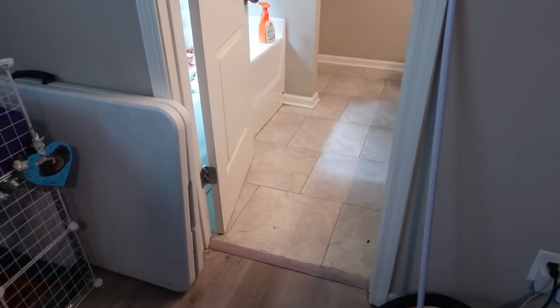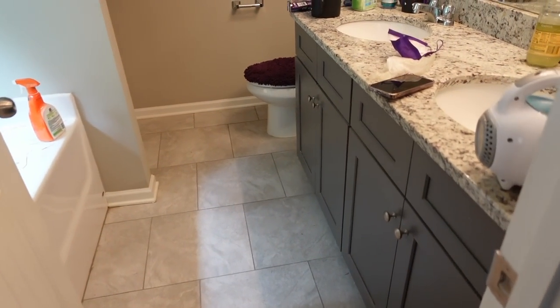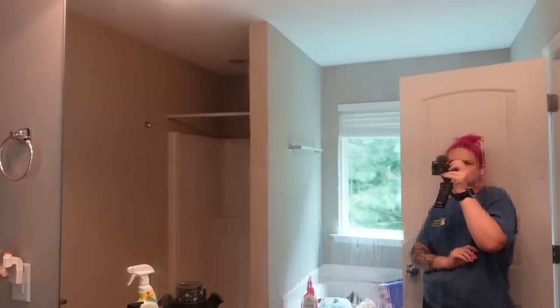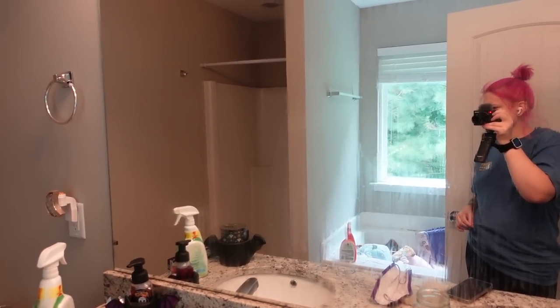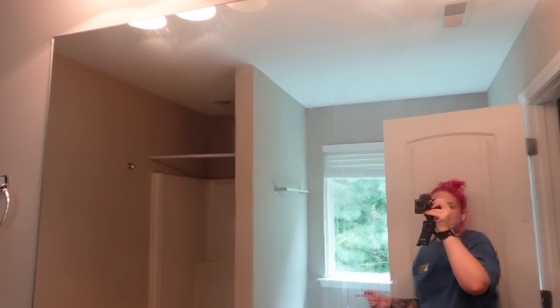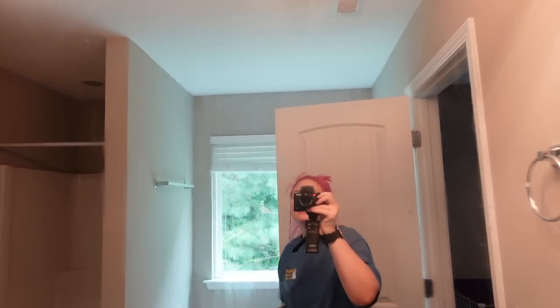The bathroom is not completely done, but I am very happy with it right now. So what I've been doing to catch the gnats is spraying the mirror with the Spic and Span, and the gnats have been sticking themselves to the mirror.